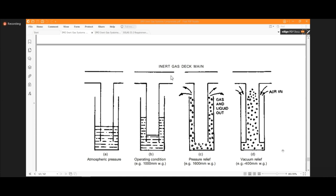Sir, when in vacuum, the water will contaminate, no? Okay. So let us look at it in this way: contamination of cargo is acceptable. Think about how much the cost will be from contamination, and how much the cost will be if the tank bursts. Yeah, that should answer the question.